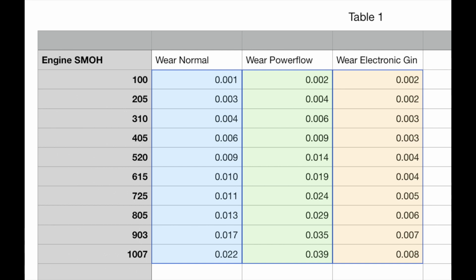Now, here we have 3 engines, and roughly about every 100 hours, the exhaust wear was measured across it, and there was a representative averaging of the cylinders. But here you go. The first engine with the blue right there was a normal aspirated engine, just a stock Lycoming engine with magnetos and a stock exhaust. The second one had a Powerflow exhaust, so it produced a little bit more power, a little bit more heat, and as you can see, the valve guide wear was a bit more.